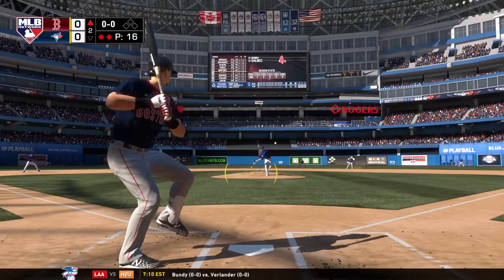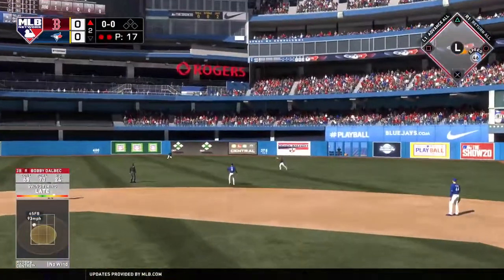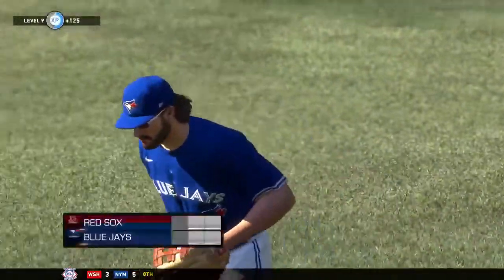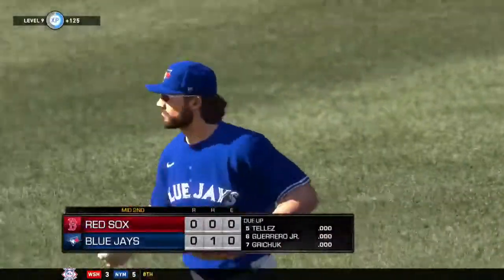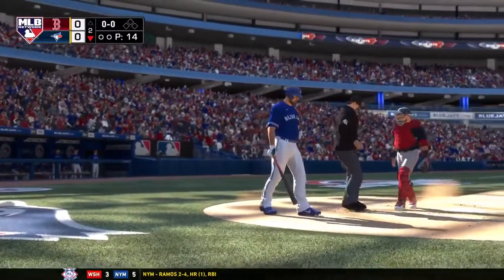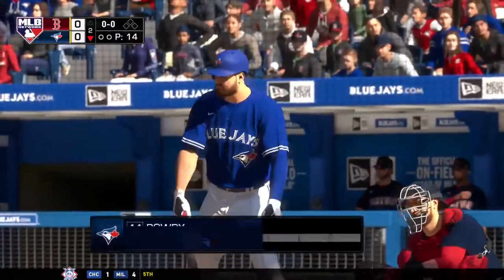At the plate now, Bobby Dalbec, as he'll swing and lift a fly ball to right center. Right fielder coming on. He gets there to make the catch, and that ends the inning. Down in order go the Red Sox. Bottom of the inning now, and that'll bring up Rowdy Tellez, the first baseman, number 44.